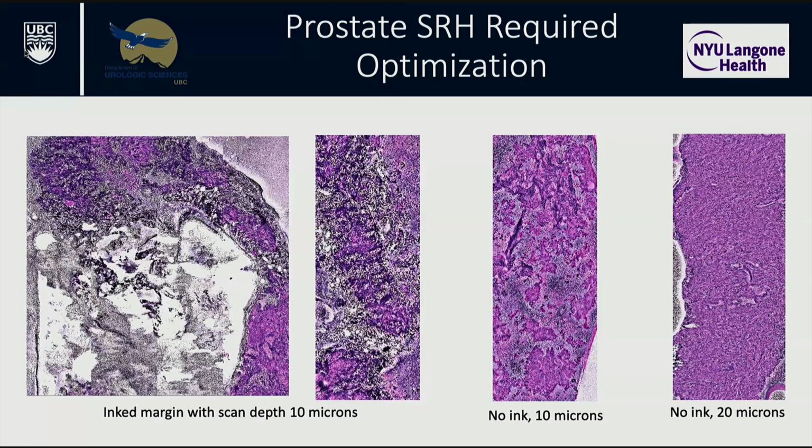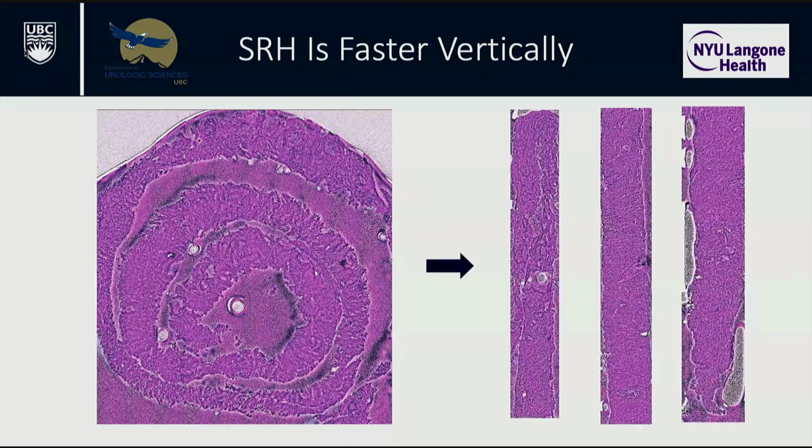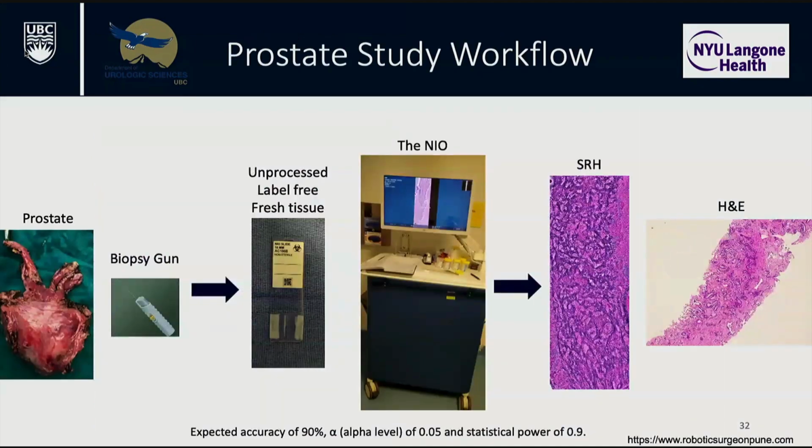Now, initially the slides that we had, essentially it's a circular or square viewing platform. It's great for neuro specimens. You put the brain tumor on it, you squish it, you image it. Hard for me to get a prostate biopsy without cutting it into pieces. So I created this circular kind of design, and that would take usually about 18 to 20 minutes to image a whole biopsy. Then creating it into vertically sectioned images, I was able to get down to 8 to 11 minutes per biopsy.